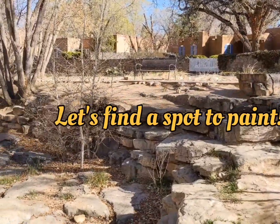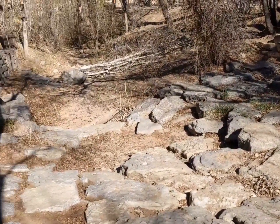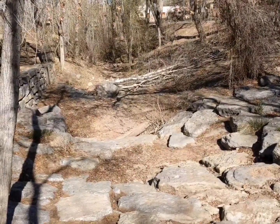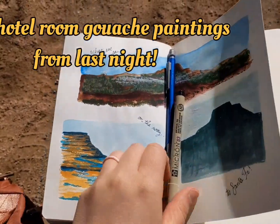First things first, I wanted to find a spot to paint. I could not wait to get my materials out and really be part of the Santa Fe art scene by doing my own plein air painting. So I found a good spot.